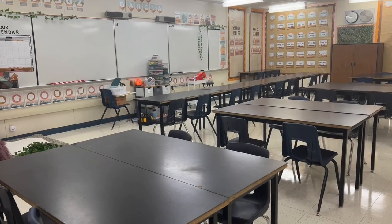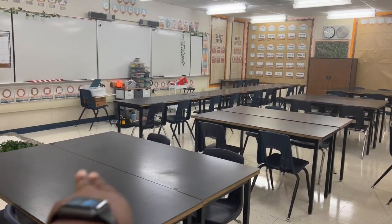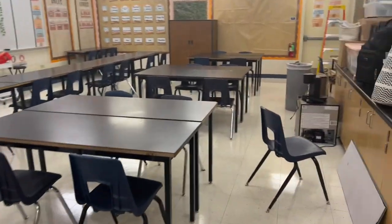All right, so I went ahead and did, as you guys can see, I don't have desks, I have tables. So I made groups of four. So we have two tables, there's four groups in the back with two tables, which would be four students.